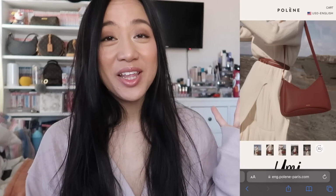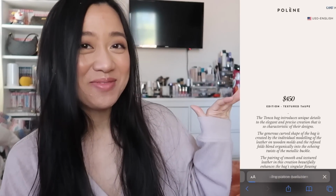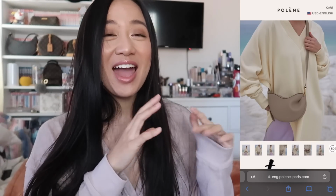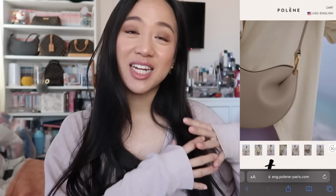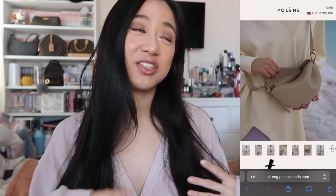And then the second Polene bag that I really like is called the Tonka bag. It's giving me Dior saddlebag vibes truly with how casual it is. They have this in the taupey gray color, and it totally reminds me of my Dior saddlebag. I really like how the strap is really thin and really long as well. I just think this is really cute. Again, I feel like this would be a really good travel bag.